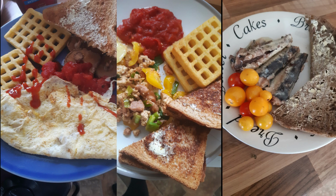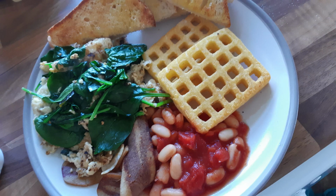And then here are examples of other meals. In the middle is mine, which is scrambled tofu. On the left is mushrooms and omelette and the potato waffles. And then Caleb and Neva wanted sardines, and I had some in the fridge, so they had sardines with some tomatoes that we grew in the garden and some toast. So there are examples of some lunches.